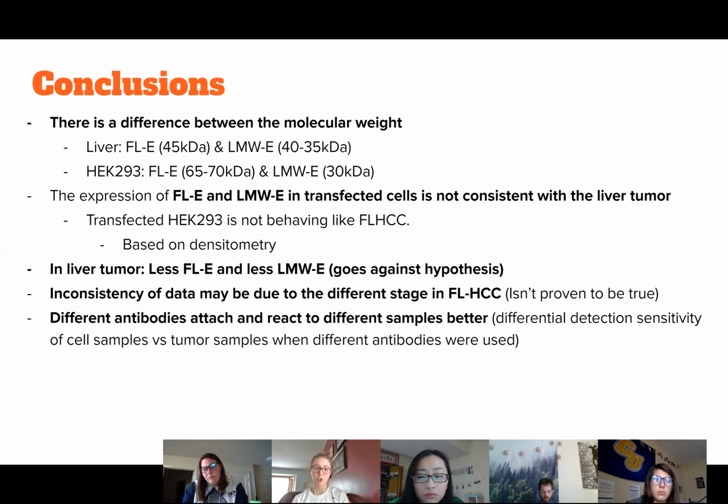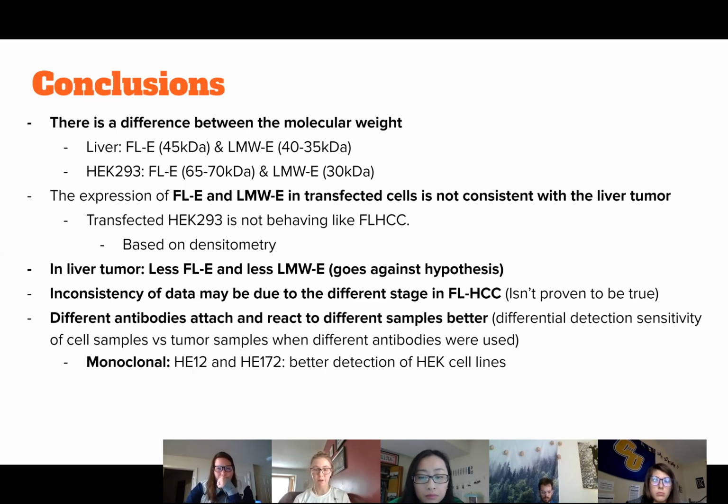Quick recap, HE12 picks up the HEC sample or HEC cells, but not the liver. HE172 picks up HEC and faintly the liver, not a very good signal. And then the polyclonal picks up the liver, the best of the antibodies.